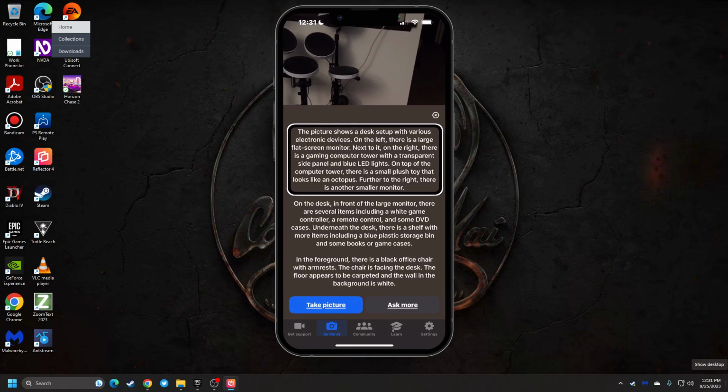The picture shows a desk setup with various electronic devices. On the left, there is a large flat screen monitor. Next to it, on the right, there is a gaming computer tower with a transparent side panel and blue LED lights. On top of the computer tower, there is a small plush toy that looks like an octopus. Further to the right, there is another smaller monitor. It's my bunger. That's great.